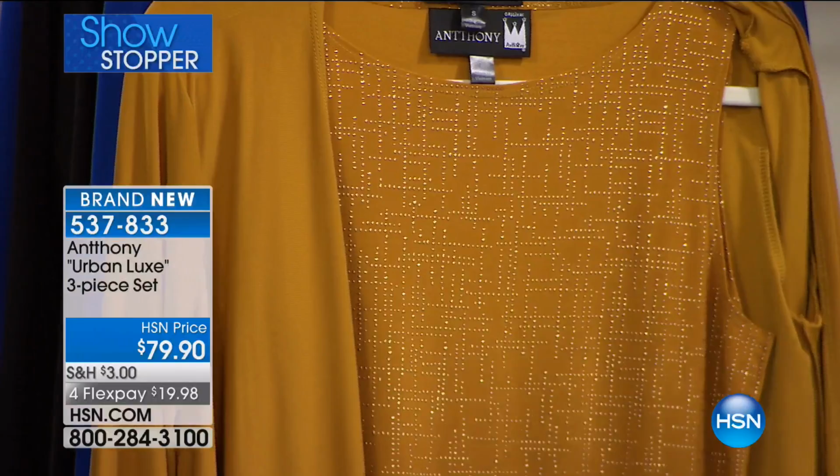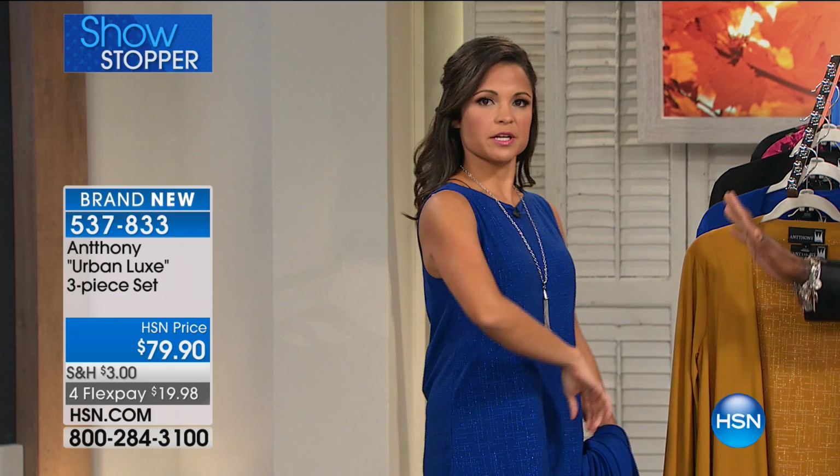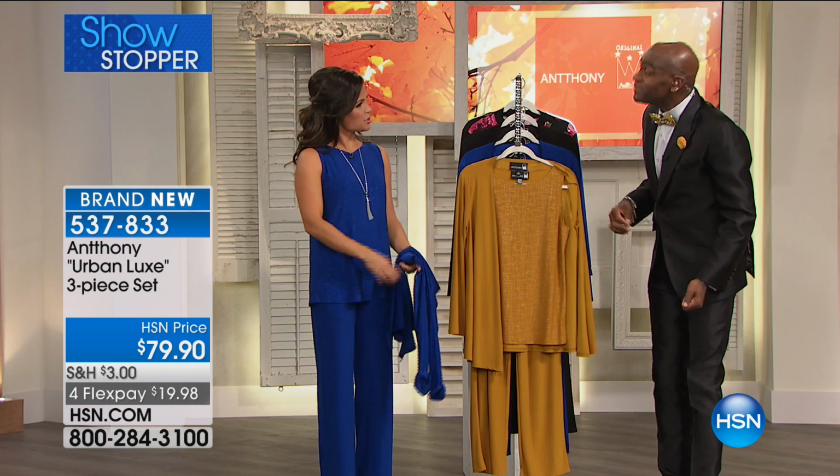It's like old Hollywood. It's just got this great, clean neckline. You can see it on Michelle. It's just clean and classic. You get good coverage, with so many things you can wear this tank with, not just with the set, but just on its own. And it definitely shimmers in the light as well. So that's the gold, and then this one is the royal that we have here. And then the black.